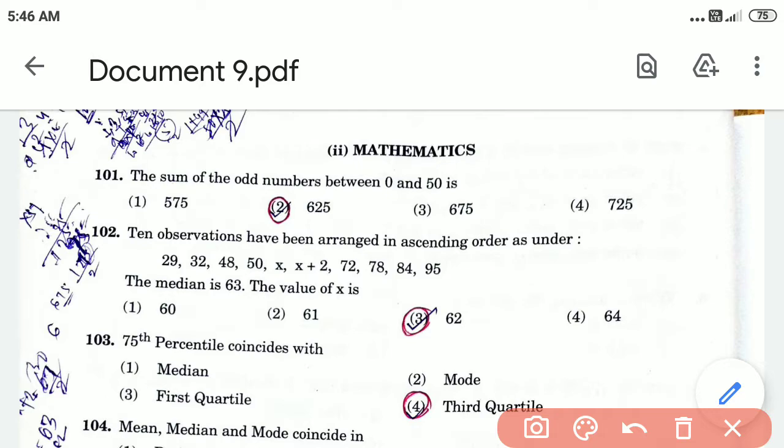Let's look at the first question, 101. The sum of the odd numbers between 0 and 50 is 625. This is the right answer.